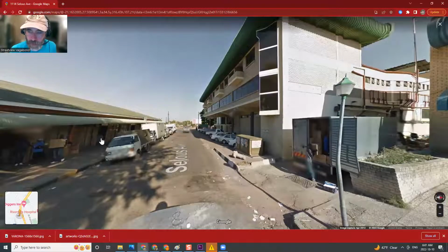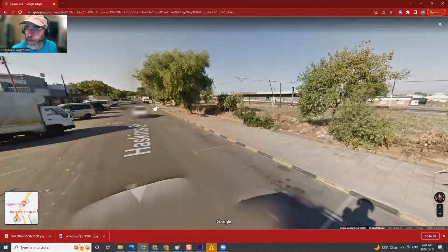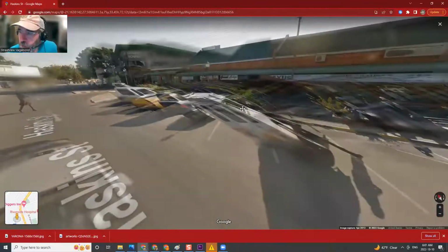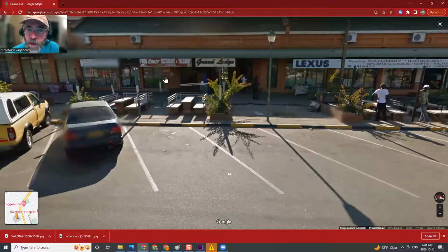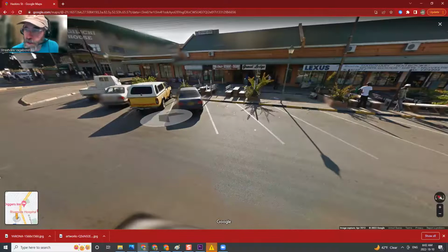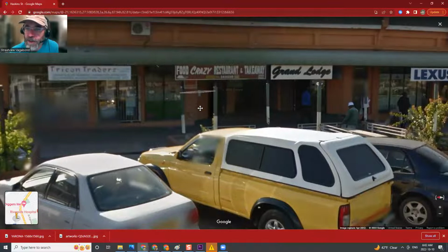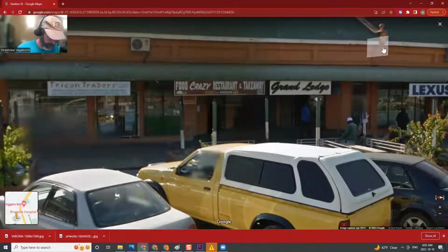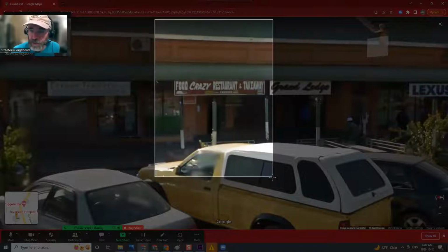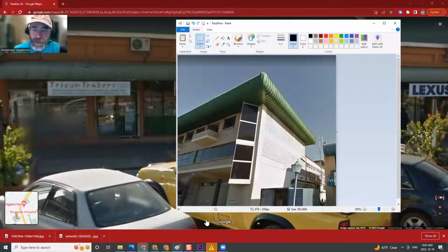Let's see what else. We're headed, I don't know if I'm headed downtown or something. Yeah, that's more of the main town. But we'll be here for a few days. Food crazy. Get a good shot of that. There we go. Sometimes it's the funny find, just like that. Ooh, crazy. Oh, Grand Lodge. We saw that on the list.